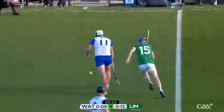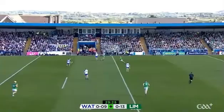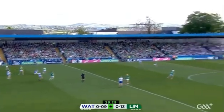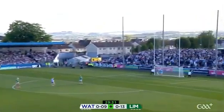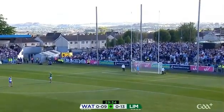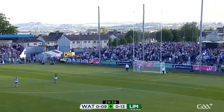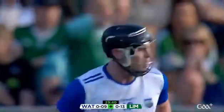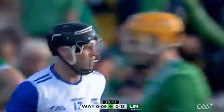Asking an awful lot, though, of David Reidy with the pass, and Bennett read it. Back to Mahoney. Sensed Coughlin was coming, took the touch, shortens the grip, and just leaves it short. But Waterford will have the free for the foul. So Stephen Bennett will get the chance to cut the gap to three.